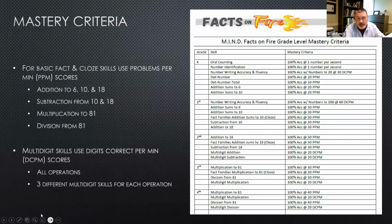And so this is something I got lots of questions about. I used to use digits correct per minute, but people would email me all the time asking how do you score digits per minute, and why don't you do problems per minute? Also, the mastery criteria was 40 digits for addition sums to 10, but it was 30 for subtraction. People were just getting confused.